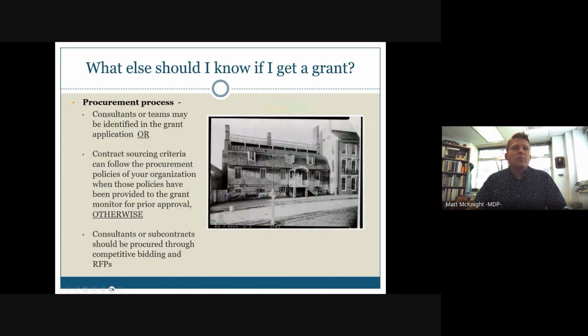So how does the procurement process work? There are 3 different ways that we can do this under these grants. If you hire a consultant or you need to put together a team, how do you go about doing that? In our grant program, what most people do is they actually put that team forward in the grant application itself.